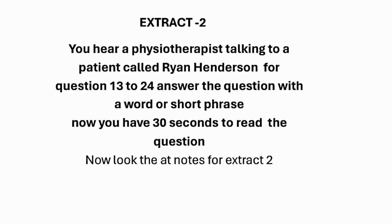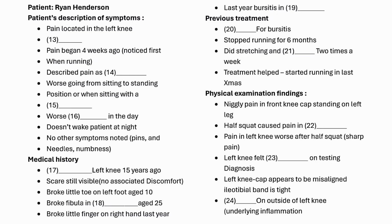Extract 2, questions 13 to 24. In this task, you'll hear a physiotherapist talking to a patient called Ryan Henderson. Answer the questions below by completing the notes with a word or short phrase. You now have 30 seconds to look at the notes.